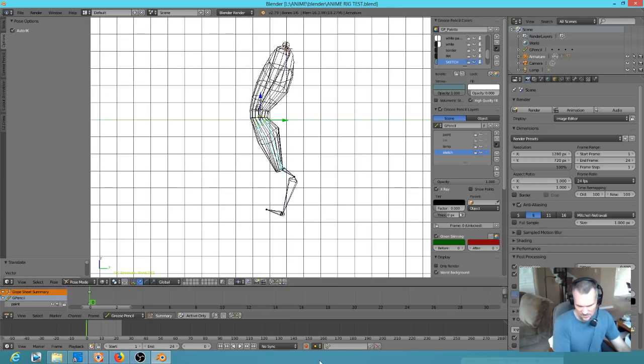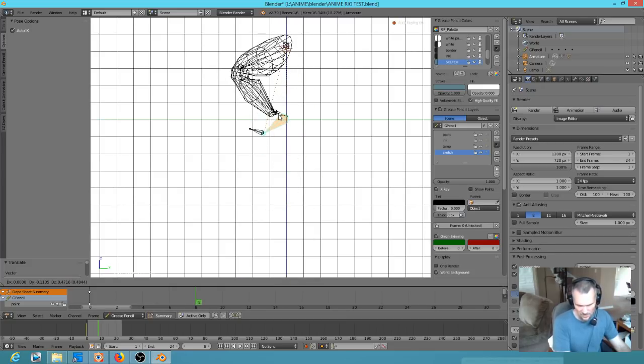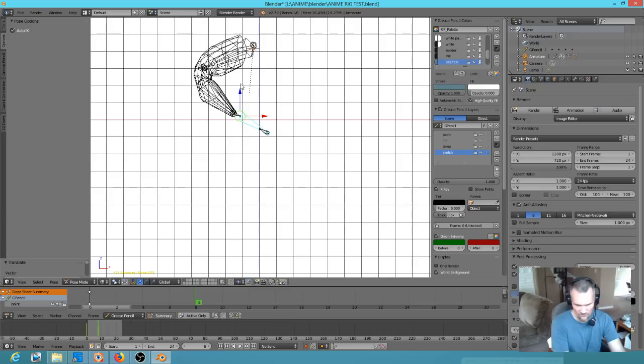Let's go ahead and save this. I'm going to turn on automatic keying, and then we're going to do a really stupidly simple animation. Okay, so let's go here, and bend this person's leg. All right, let's look at from the front view. Yeah, from the front view, that's a little problematic.